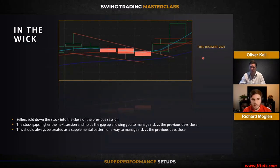Perfect. I'm not seeing any specific questions about the in the wick setup, so I think we can move on. Okay. So these wick plays and things, they're in the wick. They're kind of like little subtle tools I use. And so I'm going to go over a couple more of these.